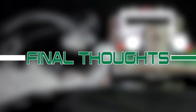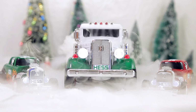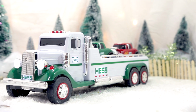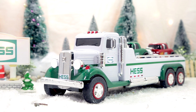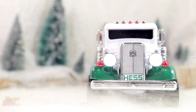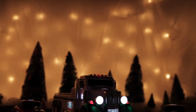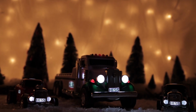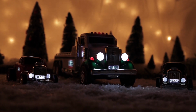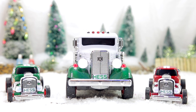Okay, if you can't tell by now, clearly I love the 2022 Hess Truck. It's not super different from anything else we've seen before, but you know what? That's okay, because for the past few years, Hess has been giving us unique trucks that we've never seen before, which is why for the first time in a while, it's actually nice to see a return to form. And it's done so well, with a beautifully designed truck and 2 vehicles to go with it that look amazing as a set. Now the question remains, is it worth it?